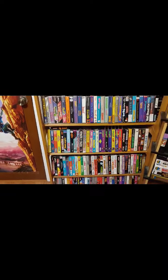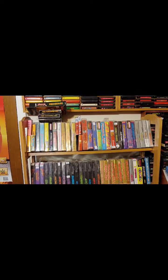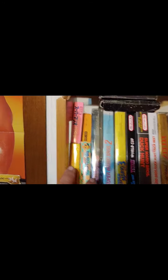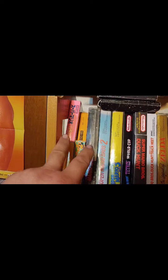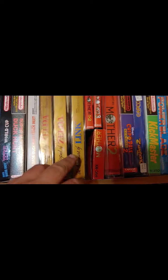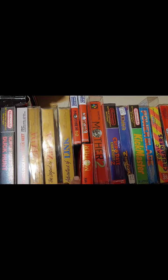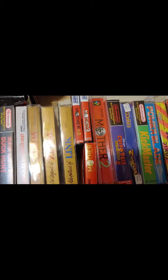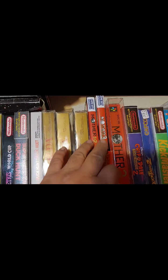It used to be my wrestling shelf back in the late 90s, early 2000s. And I got boxed Famicom Mario games. You got Mario Brothers. Then you got 1, 2, and 3. Then you got Mother, or what became in America Earthbound Beginnings. Mother 2, Earthbound. And then 1 and 2 on the Game Boy Advance. And 3 with the English patch.